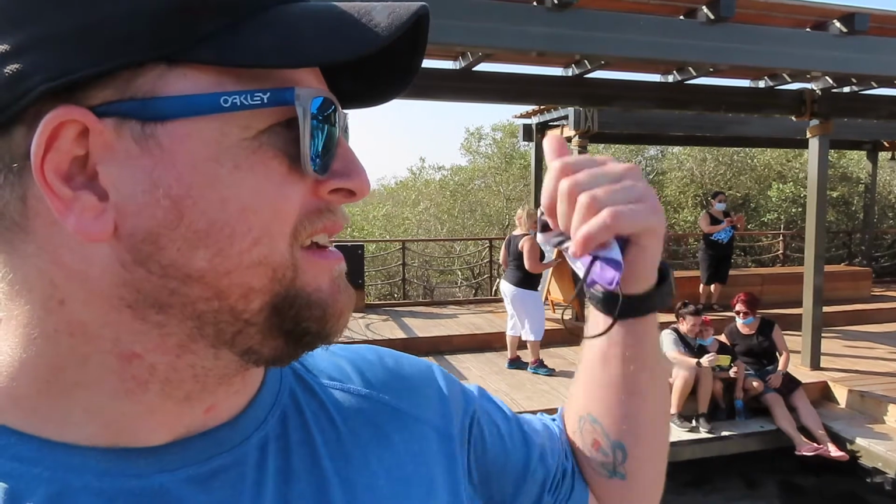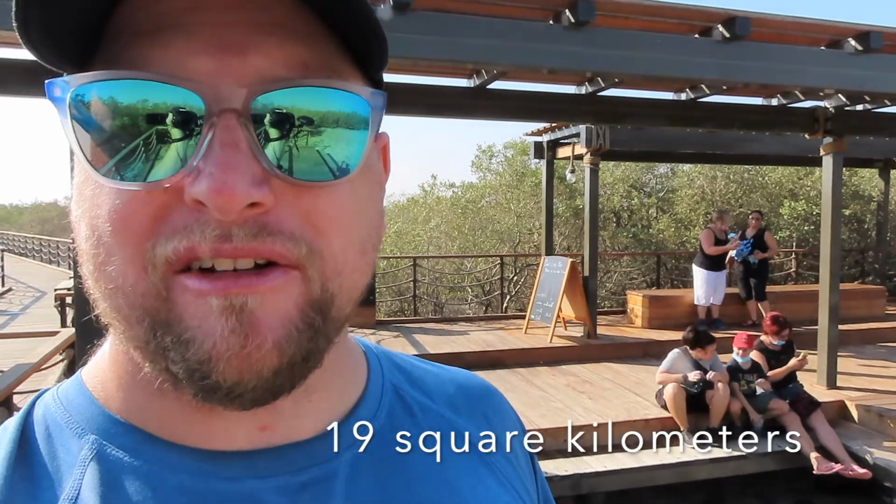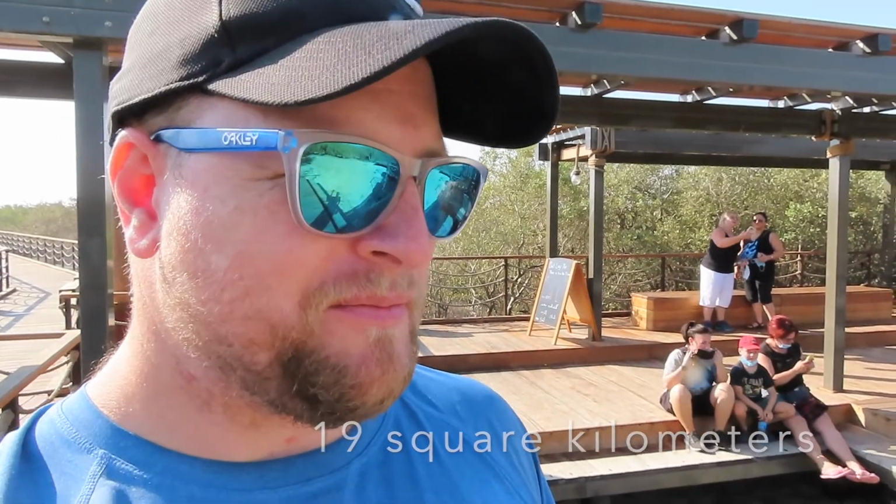It's actually ridiculous to think that if you go that way, you'll find the Yas Marina circuit, and if you go that way, you find Abu Dhabi mainland. And here we are standing in the middle of a gigantic mangrove forest. It's something ridiculous, like a million square meters. I don't know. I'll have to double check that fact, but pretty cool.